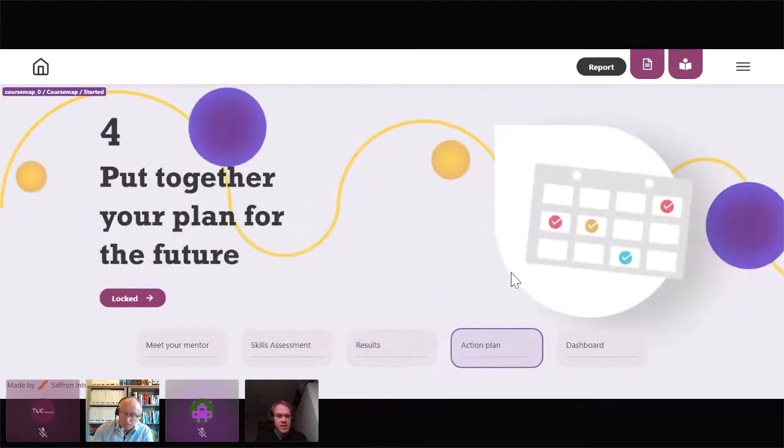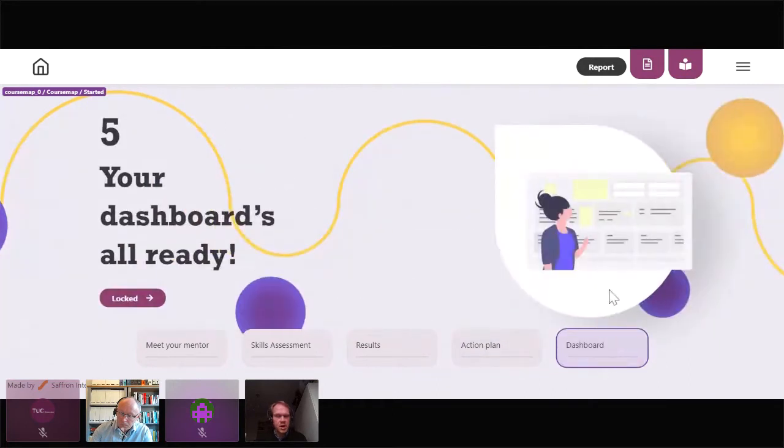They're then taken onto their action plan after a further conversation with the video mentor, which is where they're putting together their goals for how they want to achieve the future that they want. And then the fifth part that they will see is the dashboard, which is where all of the different work that they've put together at that point will come together, and they're able to continue working towards that future.